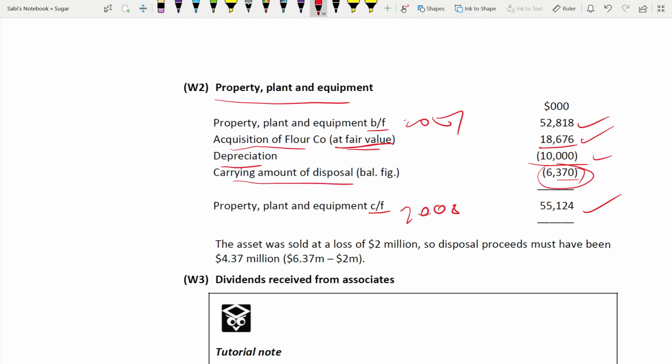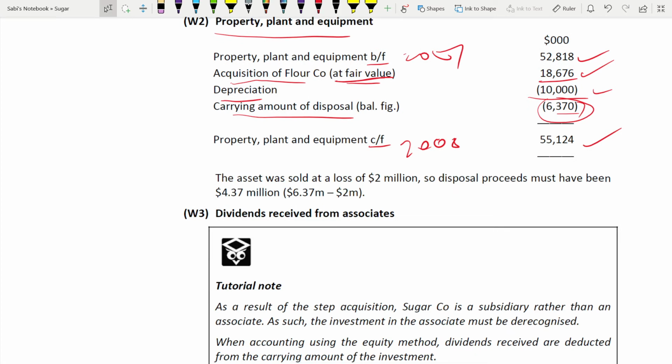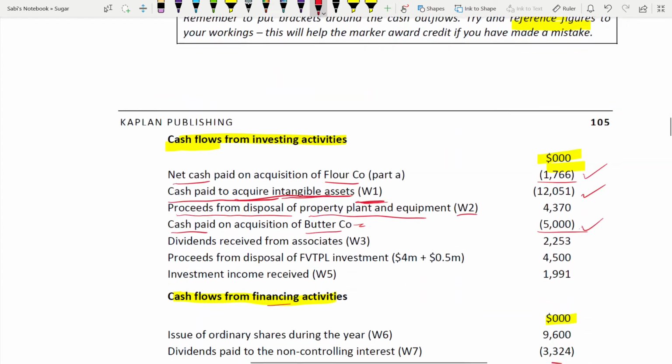You have to do an additional working here. They have told us that you are selling this at a loss. Loss is 2 million. Selling at a loss means deduct the loss from this 6370. This is carrying amount minus loss. You are selling it for 4370. That means the property, plant and equipment is worth 6.37, but you are selling it for 4.37. You are selling at less. That's why the 2 million loss came. Understood? So basically just deduct the loss from your carrying amount and you will get the sale proceeds. 437 million. That's it. You have to take that here in your cash flow. So 4370.